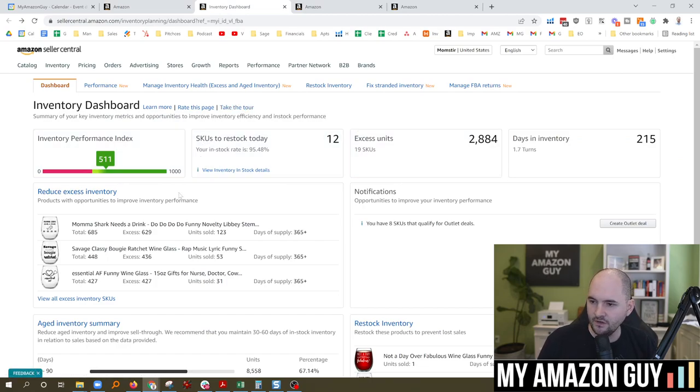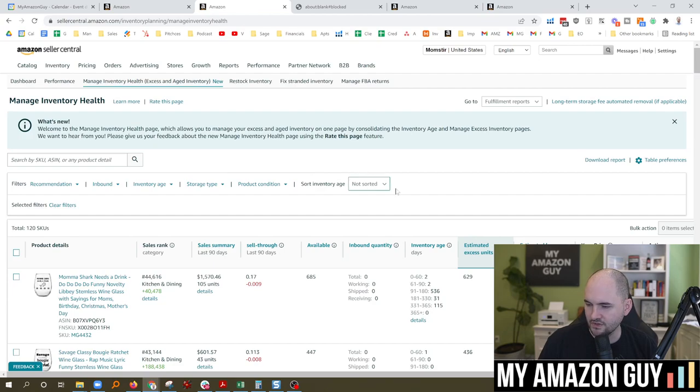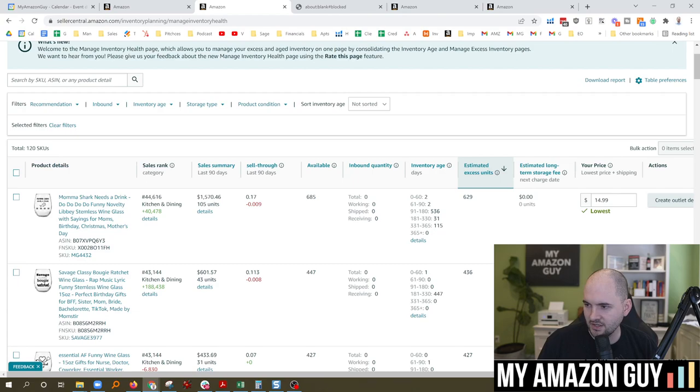And here you can see reduce excess inventory. These are items with excess inventory over 365 days. So I'm going to go ahead and click this. And that's going to bring us to the page where it shows us all of these excess inventory issues. So I've got 685 available of Mama Shark. We're about to go right into Mother's Day here. And unfortunately, 629 of these are excess.